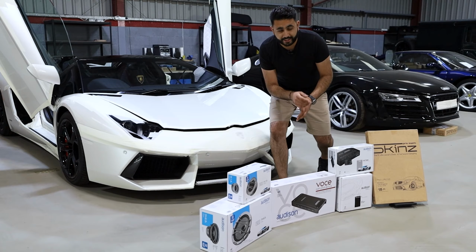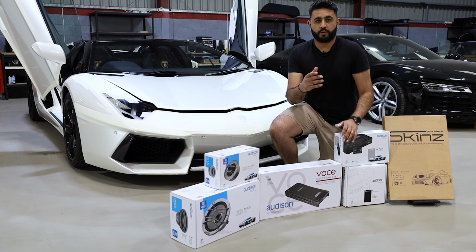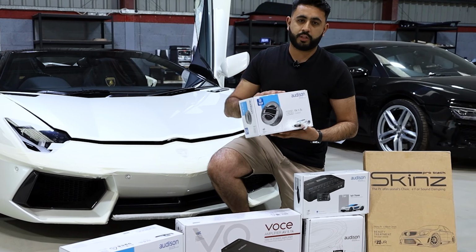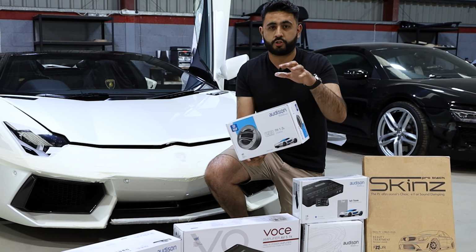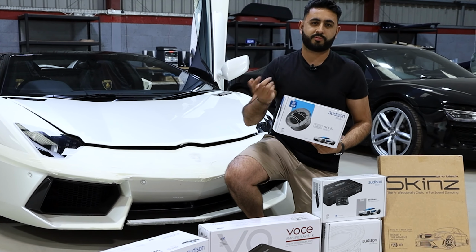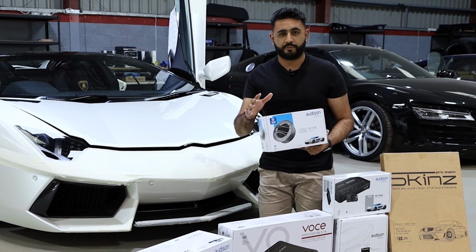So the product overview to start with is basically this array of products. We are also adding Apple CarPlay into the vehicle as well. But starting off with the higher end of the clarity side of the system, it all comes down to this product here. This is called the Audison Thesis Tweeter. Basically, it's a custom A-pillar solution. The reason why we have to do this is that the stock location on the Aventador, the tweeter, sits so far into the dash that it goes straight up into the windscreen, it just reflects everywhere, and you don't get a brilliant sound coming from the vehicle.